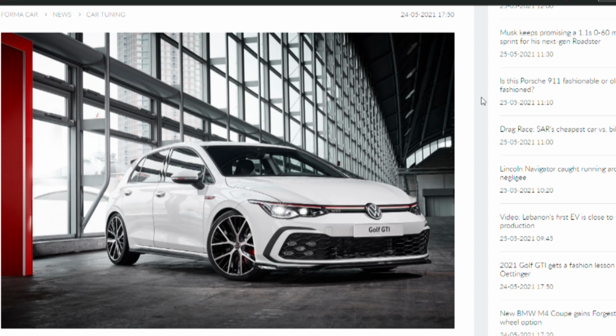Now, I'll go through all the images in a second. You can obviously see this one here with the nice wheels. You can just about see the extended spoiler, the front splitter, and the side skirt as well, which all looks pretty cool.